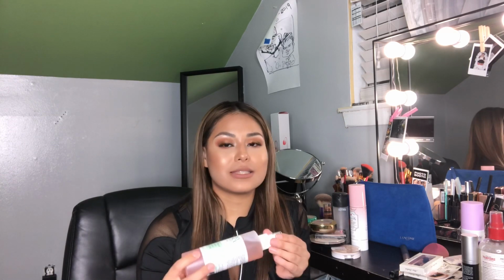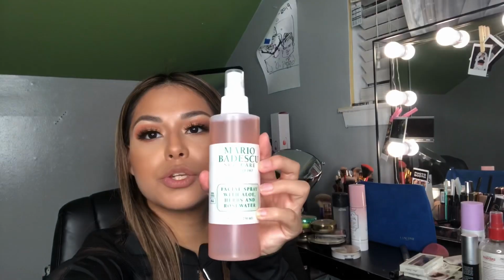I tried using the Smashbox primer water, and it just doesn't work as well. I know it's not exactly the same thing, they don't have the exact same purpose, but I was looking for a spray that would just hydrate me before highlight, or just hydrate me before I even apply my foundation, before I apply my primer. And the Smashbox primer water did not work for me, and this rose water from the Mario Badescu spray always works for me.